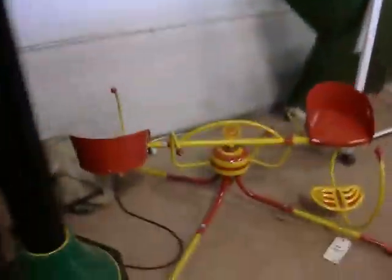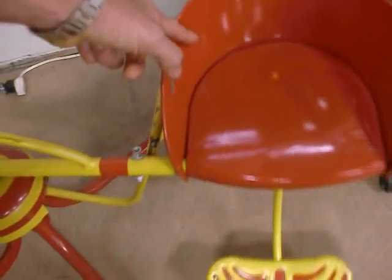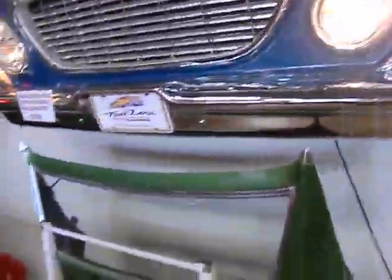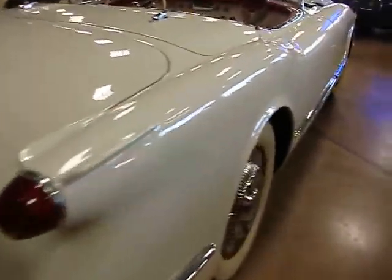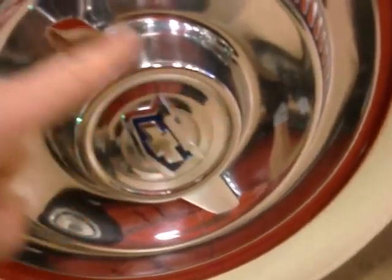A lot of goodies here. The Mobo Merry-go-round. '61 Chrysler front end. Isn't that sharp? Corvette, 1953. Some of them had the Chevy emblem at 90 degrees to the flippers.